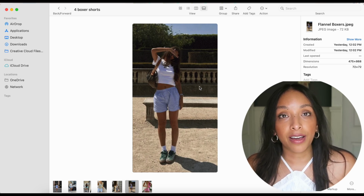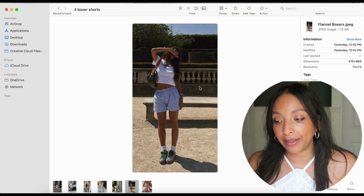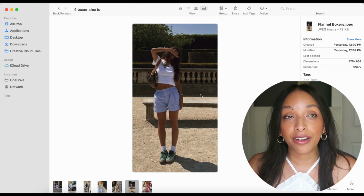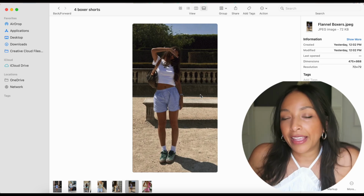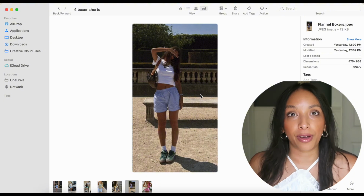I liked the cut, I liked the silhouette, I liked how it was paired with a casual little crop top. This is a great vacation outfit, just a casual everyday running around errands outfit, and that's why it works. It gives shorts, and not "I'm participating in the boxer short trend."